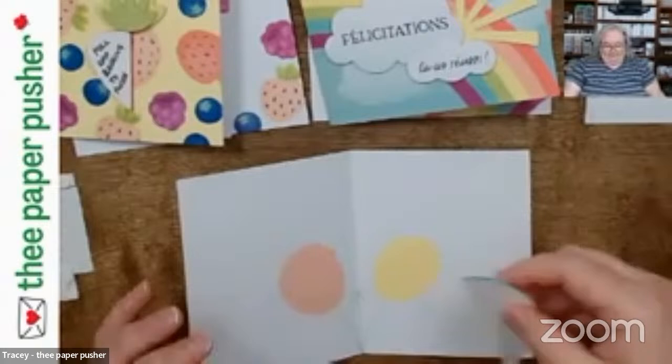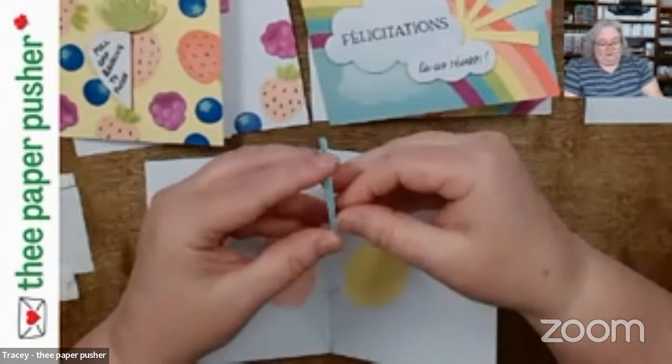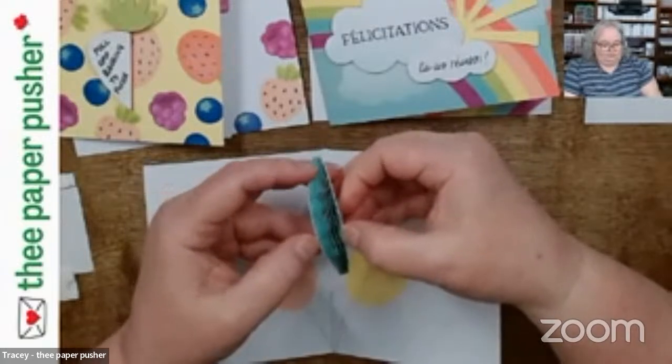Okay, so then we have our big balloon. We're going to dry fit. And when I'm dry fitting this, what I'm trying to do is open just enough that I can get my finger in between one of the honeycombs so I don't squish anything.